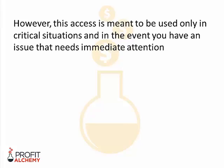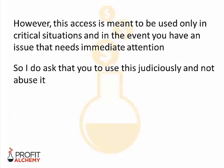This access is meant to be used only in critical situations, like, for example, in the event you have an issue that needs immediate attention. So I do ask that you use this judiciously and you don't abuse it. You don't just drop me a line to say, hey, the weather's great in Colorado today.